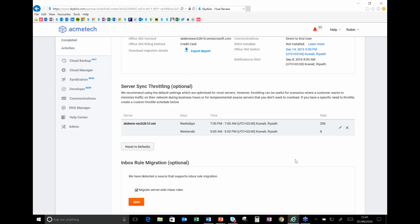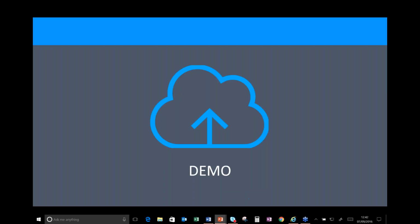Now that is a project set up using SkyKick. Obviously then you start the migration, the communications go out, we start the sync, capturing passwords, and that flow continues. You can monitor it. Our support team are there to assist you throughout the whole process. And again, Ingram Micro will only bill you once the project is complete, and complete means all the data has been moved across. So that's my first demo of today.